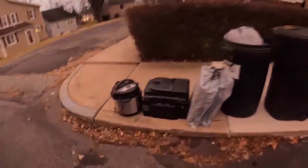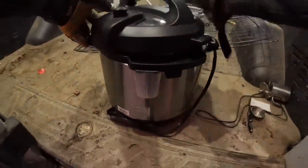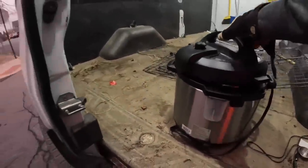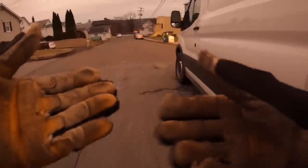Take this pressure cooker. If I don't need this printer, it might even just be an Instapot. Is that what it is? It is. It's an Instapot. They're probably doing what I'm doing and throwing it out. I guess they threw it out and I picked it up. But I bought an Instapot.